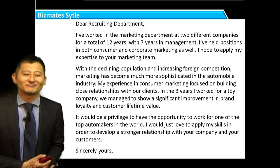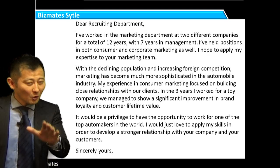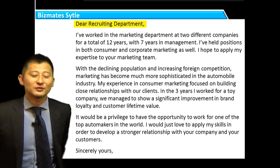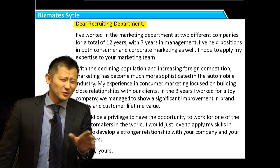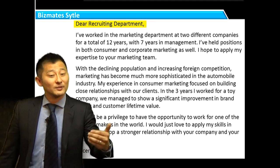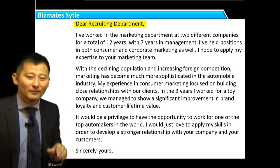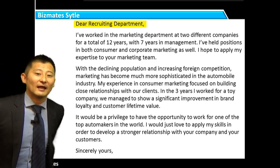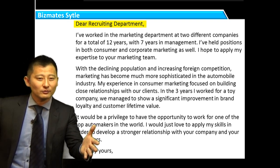Let's look at the Bizmates Style. It's a little bit longer, but don't worry, we will go through it step by step. It says here, "Dear Recruiting Department." So not "To whom it may concern." If you know the name, use the name, Dear Mr. Smith. But the department is fine. Dear Recruiting Department. And in the first paragraph, what do we do?